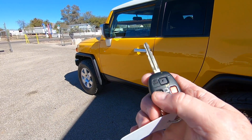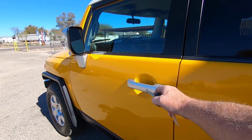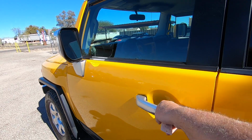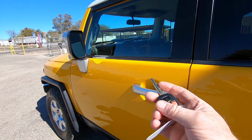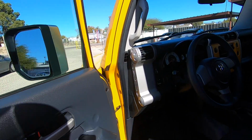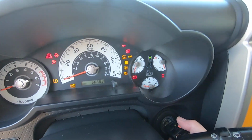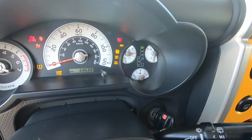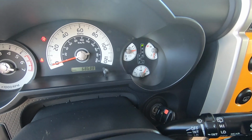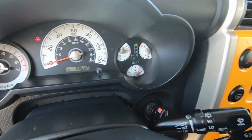All right. So we've got a remote on the key. That's unlocked, right? That's locked. Boom. All right, so remote works fine. We're gonna fire this guy up while we're waiting to go into the hood here. 66,688 is the current mileage. There you go.